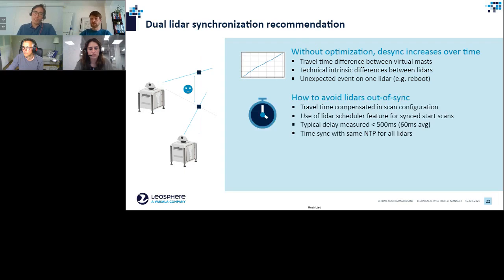So to avoid this desynchronization, here are a few points to give you an idea how to compensate it. First thing, the travel time between the locations can be compensated in the scan configuration. And then during our test, what we did is we used the scheduler, which is a feature of the WindCube Scan, and you can start every scan at a specific time. This will also help you to keep the system in sync.